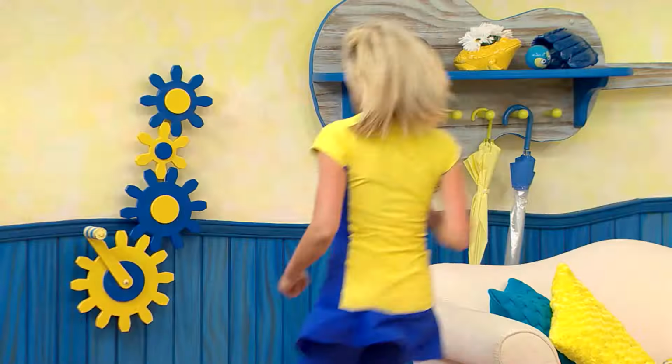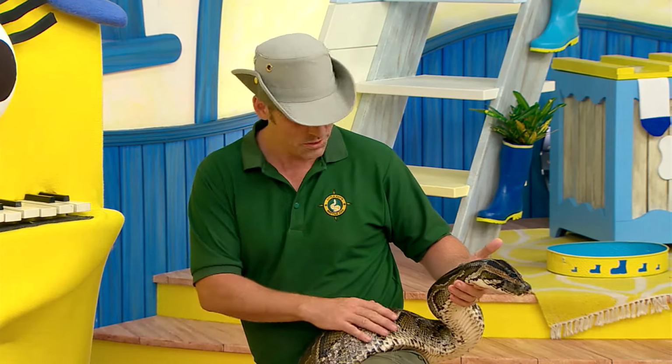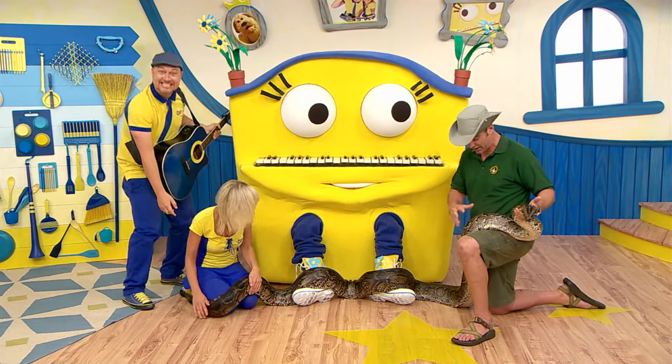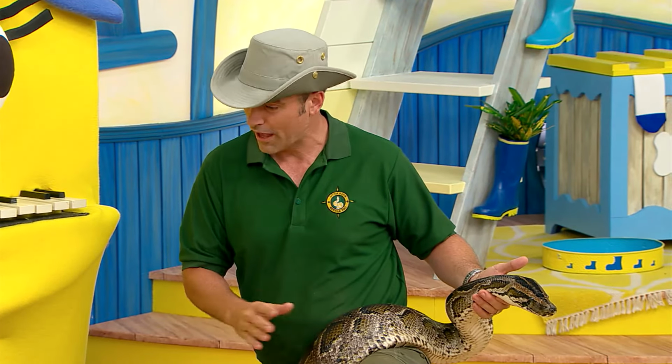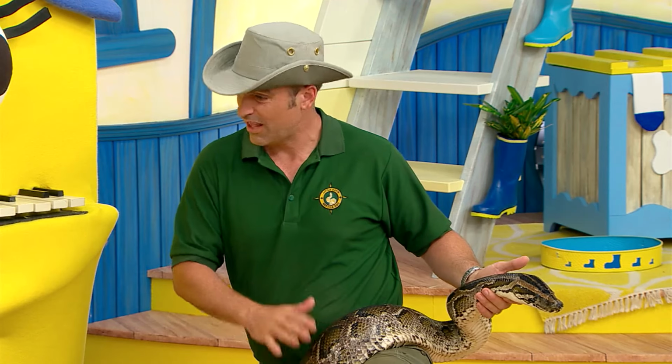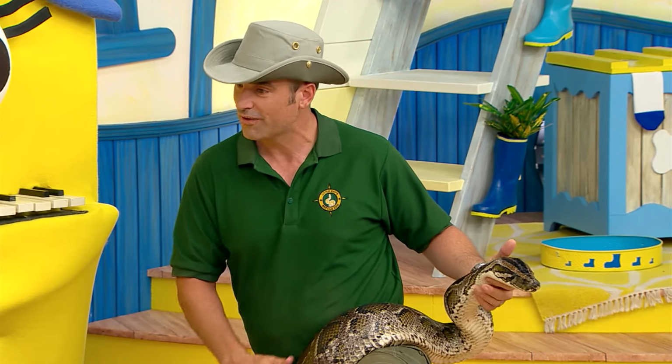Good job, Coco. He feels so soft. Yeah, they have unbelievable soft skin, and they're not slimy at all. So many people think snakes are slimy because they have that beautiful, shiny, iridescent skin that almost reflects like a rainbow pattern. It looks oily, but there's no moisture, no slime whatsoever. It's just beautiful, textured skin.